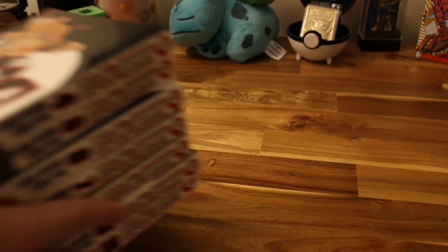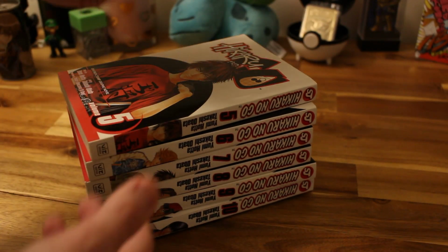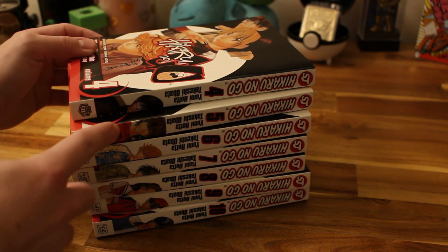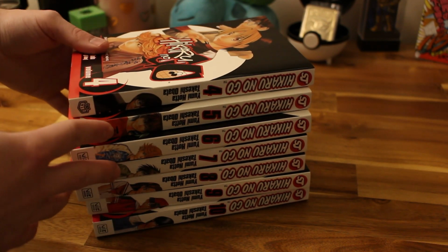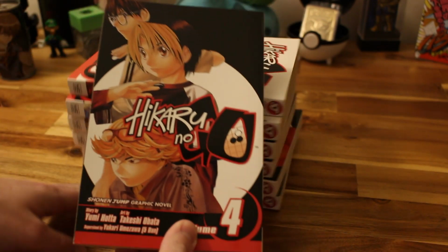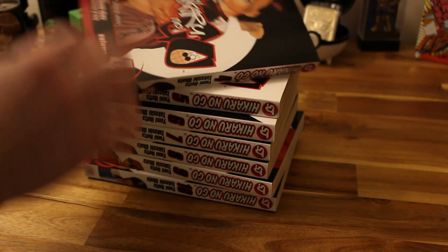So I was happy about that. Hey guys, post video Sam. I just totally realized I forgot to show off 4 through 10 of Hikaru no Go that I got at that store. Totally missed it. I just moved the books, they were in a different spot. But yeah, I also got 4 through 10 of Hikaru no Go. And these are all in really, really good condition. Just wanted to show that off.